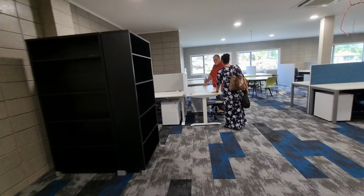It's quite spacious. This area here is for Crown Law. Crown Law office. This is the meeting room on the third floor. And I think this is the manager's office. That's the third floor. The top level is the fourth floor.